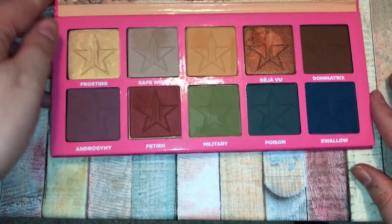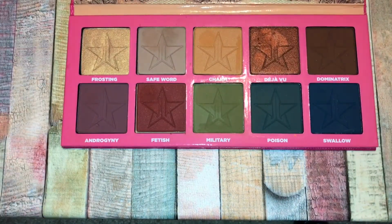So next we have the Jeffree Star Androgyny palette. And these are some pretty awesome colors. Deja Vu and Fetish are both really cool colors, very unique. I like this palette a lot. I used it when I first got it, and I haven't used it in a while though, so I definitely want to take advantage of this in September once the fall starts because it's a really good palette.